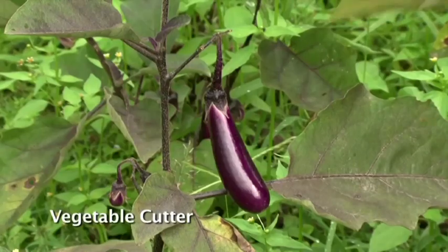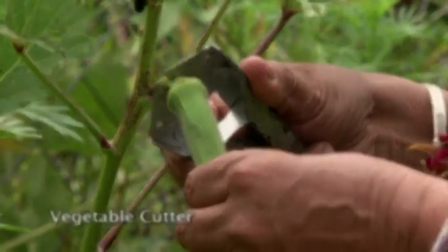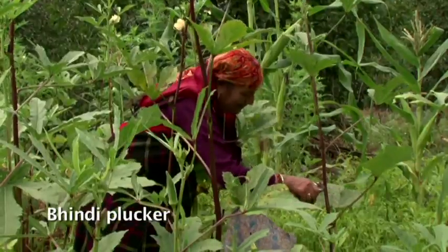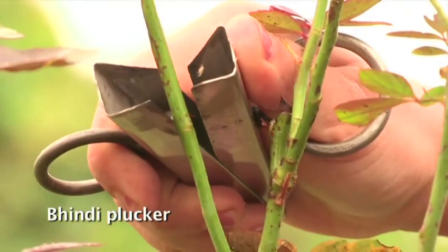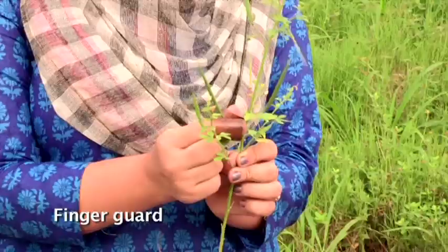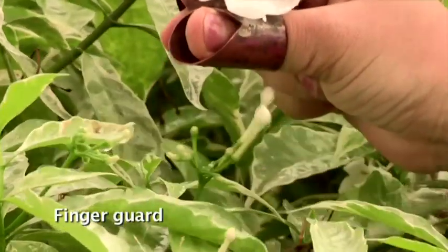Vegetable cutter is a simple tool to cut or pluck vegetables or flowers, costing about rupees 60. A bhindi plucker is also available to pluck bhindi or lady's finger, and it costs about rupees 35. By using these tools, injuries to hands or fingers are avoided. Finger guards made from copper metal sheet are also available to pluck or cut vegetables and flowers, and the cost is about rupees 150.